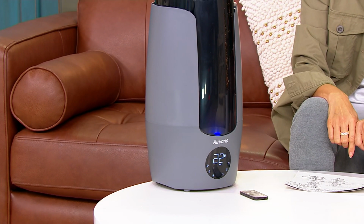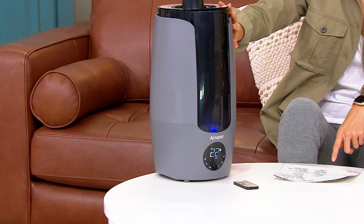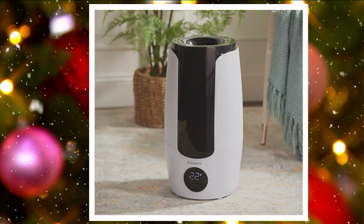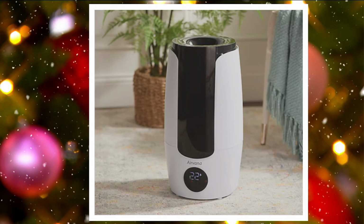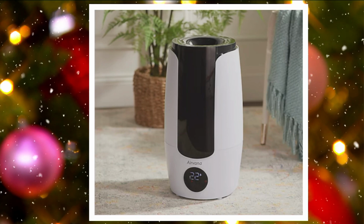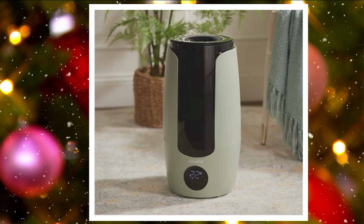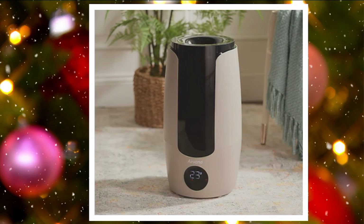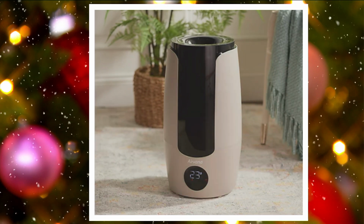All right, let's go through colors on this. So this color right here is graphite gray. Then we have pearl white. We only have 420 on that pearl white. Very limited in the sage green. We only have 600 on that. And we have warm taupe.